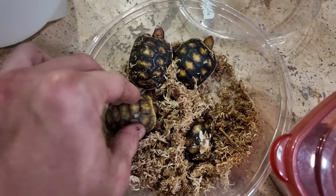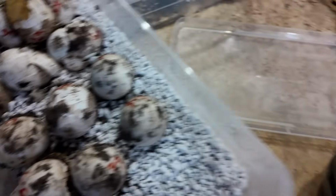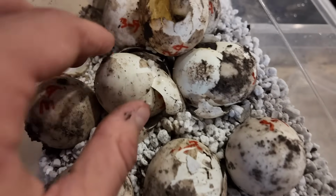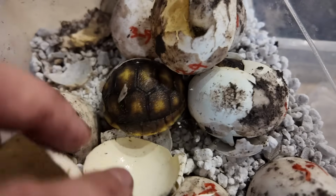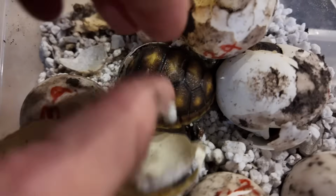All right, there you go, buddy. So not only do we have this guy hatching out, but we have a whole bunch more. So we got this little guy right here. Oh, I think he hatched out. Let's see. Look at him. We have another perfect gem now.